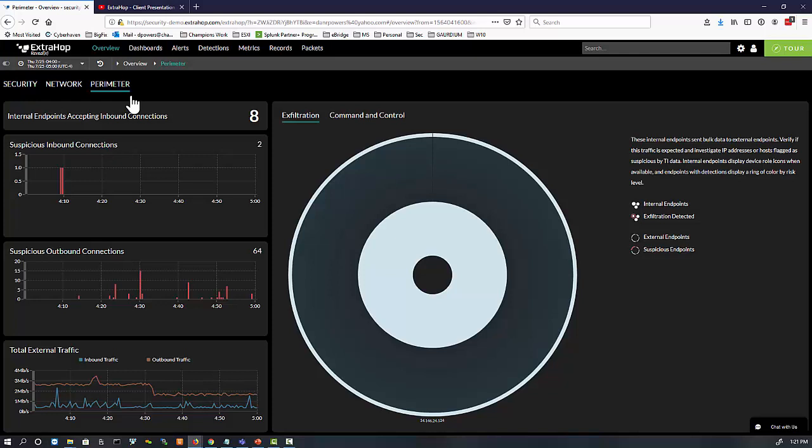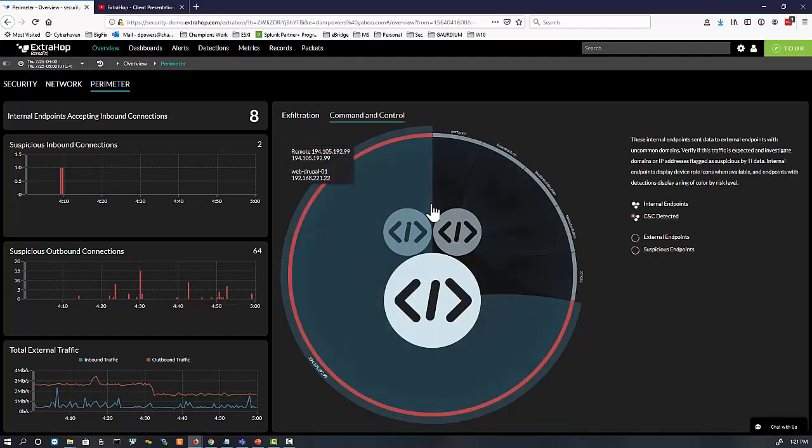We'll set it up properly. We are seeing inbound and outbound data going, and this is what this is trying to show you. Currently, this is circled green. There's no exfiltration going on. Currently in this time frame, we're looking at a device and where they're talking to. No command and control. Oh, actually there is.